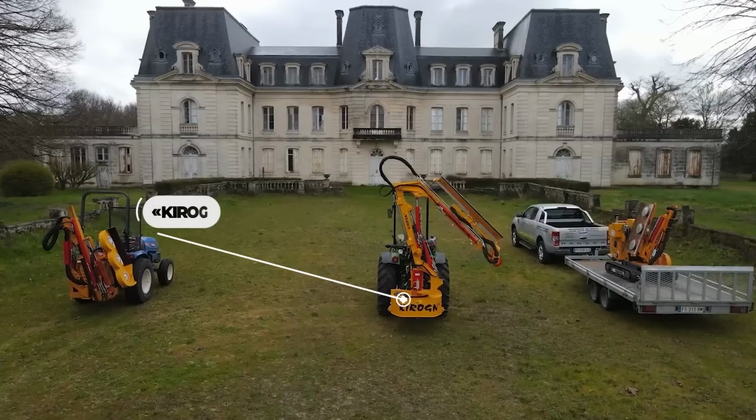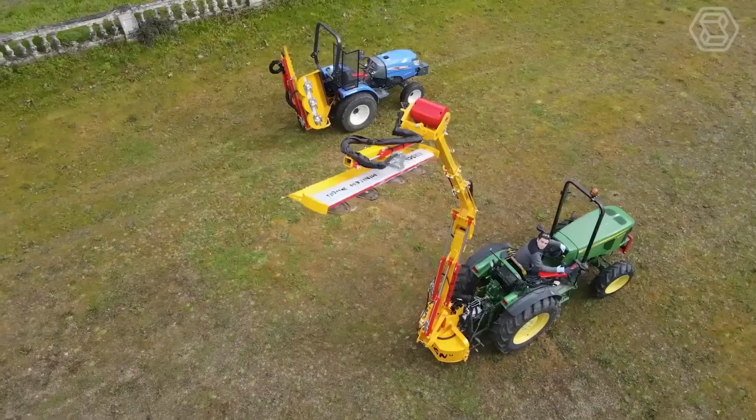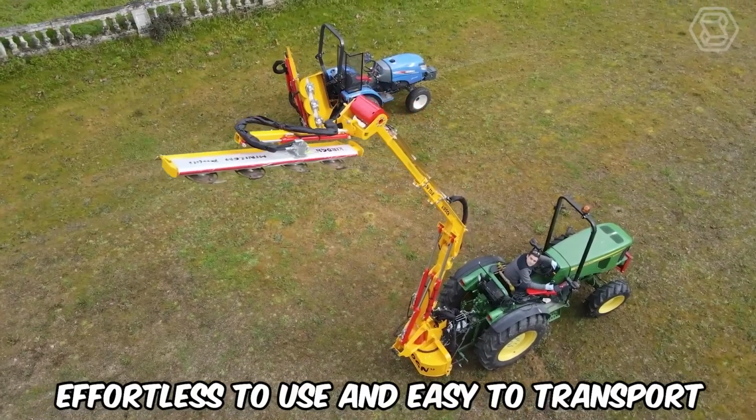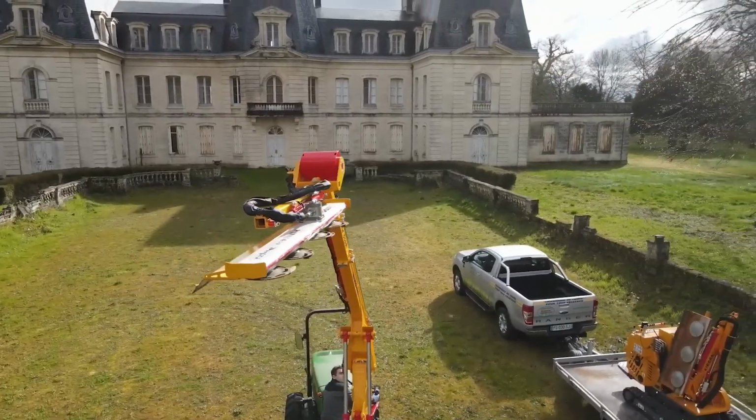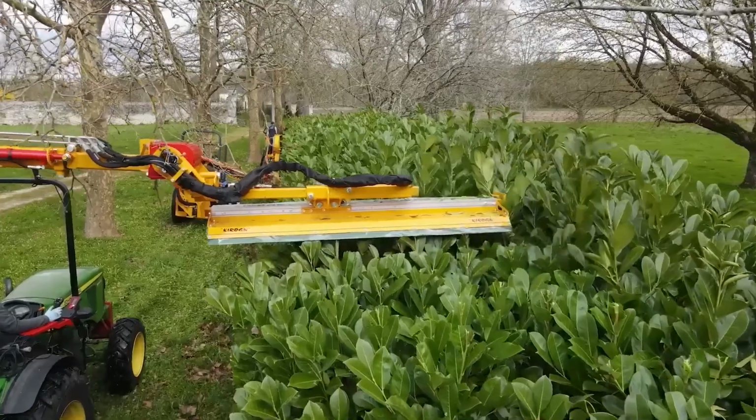This is a hedge trimmer from Kirogen. The small, self-contained THA Model 270 hedge trimmer is effortless to use and easy to transport. Ideal for beginners in pruning. This hedge trimmer allows you to cut flush with the hedge.